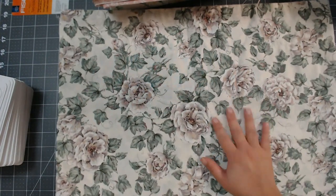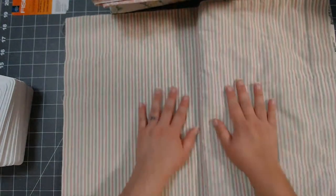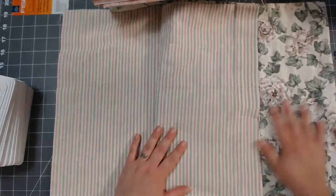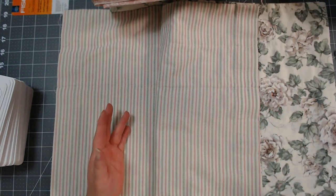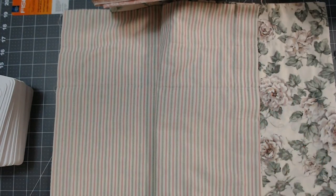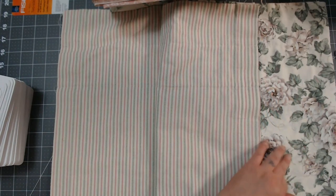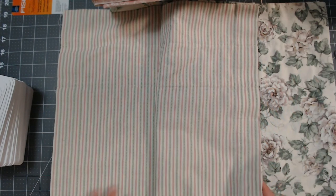Also, why I bought this is because on the inside is basically already an accompanying fabric that would look great with it, right? So already two in one, I got two fabrics in one. So this is going to be the perfect inside cover fabric to this one. I'm done. It's beautiful. It is beautiful.